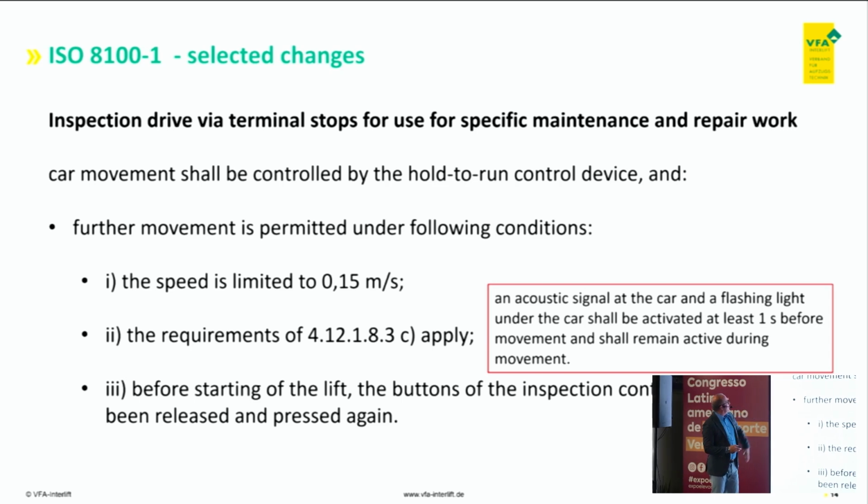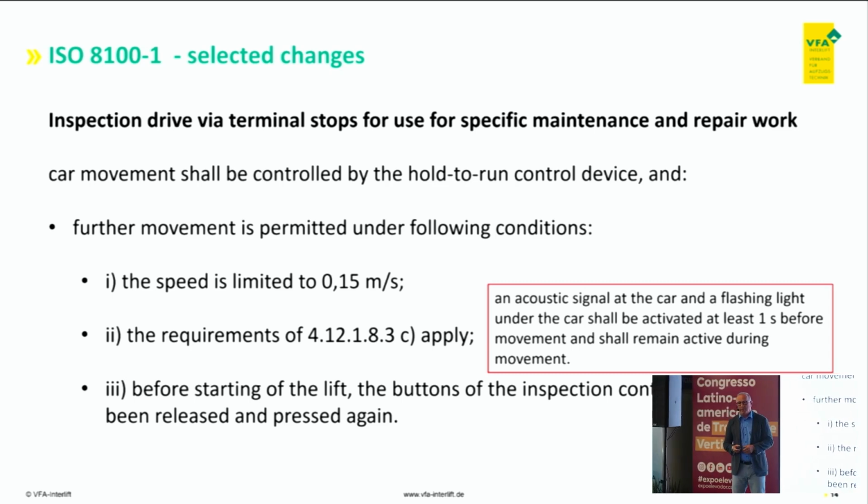The other thing I mentioned is terminal stops. You are allowed to take the inspection control to go onto the limit switch. You release the inspection control, and then you press again, and then you're allowed to continue your travel beyond the final limit switches with a speed of 0.50 meters per second to reach areas which you need to reach in maintenance and repair conditions.